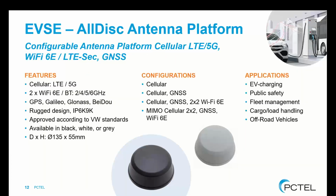This Smart Disc is an antenna platform, so you can get this configured in many different ways. It's also available in different colors: you can have it in black, gray or white. You can also have it just cellular, or cellular with GNSS, cellular with Wi-Fi, and so on.